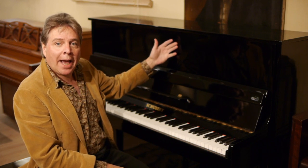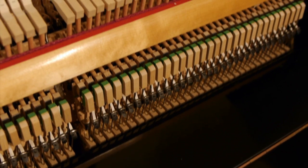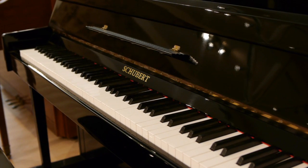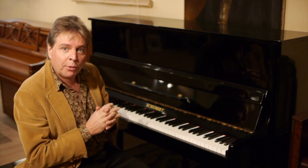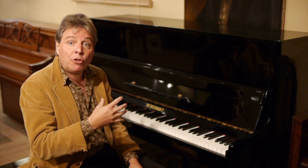This is a Schubert piano, and if you know anything about my preferences for pianos, I always like the handmade American and European pianos. I prefer them. And I do a little bit with Yamaha and Kawai and other Asian pianos like this, but generally I stay away from them because with used, you know, you want to get something fresh with an Asian piano because they have a more limited lifespan.